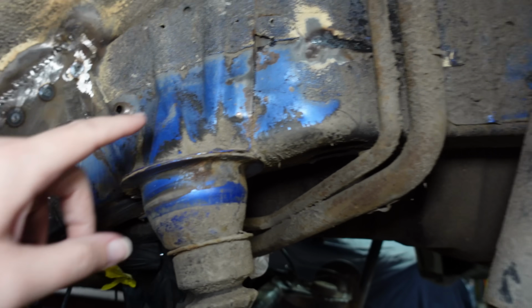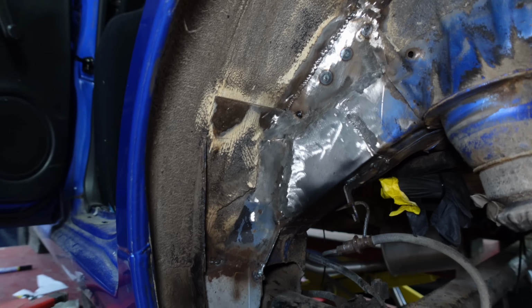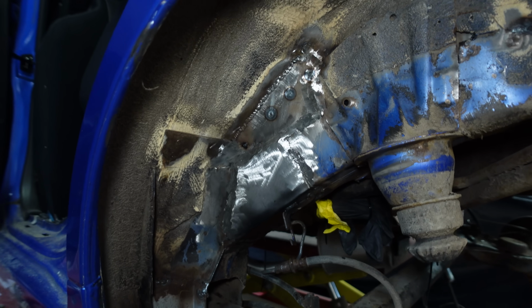A couple of patches here. Mo is working on this patch at the moment. It is necessary, I'm afraid, to get this car through another MOT. It is too close to these important points. The suspension struts have to be done.